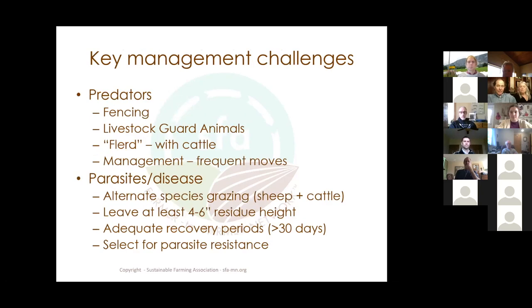Key management challenges with small ruminants. I typically say if you can figure out the predator and the parasite disease thing, you probably have a fighting chance of making it work. We can deal with predators with fencing, livestock guard animals, moving to a flerd type thing, particularly that includes cattle. As long as the sheep and the cattle bond well together, the cattle can be a deterrent for a lot of predators. And then just management that keeps the animals moving, throws those predators off guard, and keeps them guessing all the time.